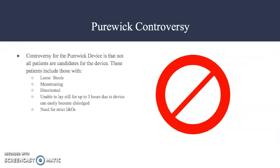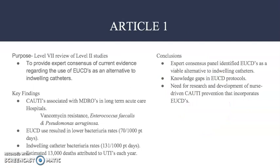Limitations for the use of the PureWick is that not all patients are candidates for the device. The PureWick should not be used on the following patients: patients with loose stools, menstruating, those who are disoriented, unable to lay still for up to 3 hours due to the device can become dislodged, and need for strict eyes and nose.